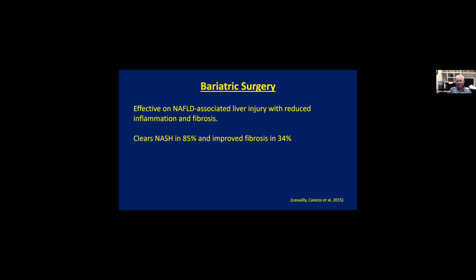Bariatric surgery does work. If you have access to that and somebody meets criteria for it, that might be their salvation to get the weight off, and that will absolutely improve their liver disease. It clears up the NASH in 85%.